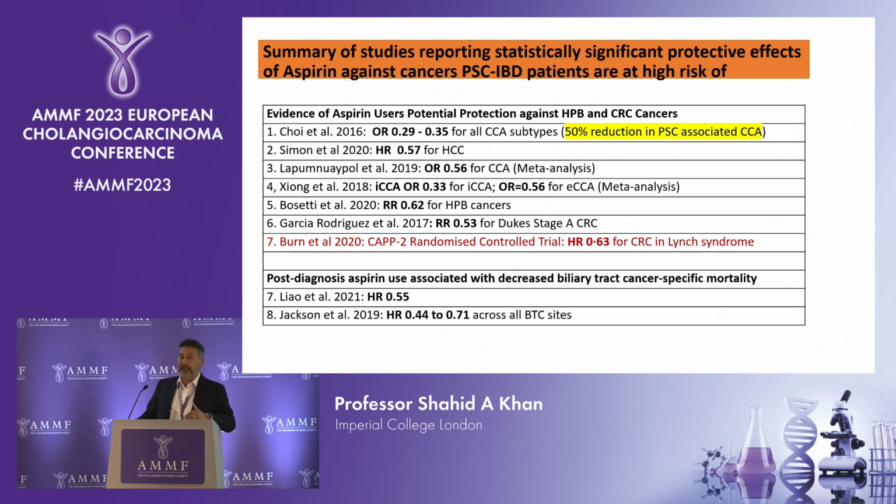0.53 for colorectal cancer. So the epidemiological data on its own is interesting, but it doesn't prove anything. Right? People who were taking aspirin may well have been something else that we didn't know about that was going on. So on the basis of this sort of data, one cannot recommend taking aspirin, because aspirin, in anyone but particularly in patients with PSC and inflammatory bowel disease, does have risks as well.